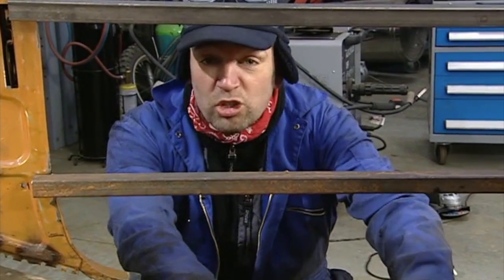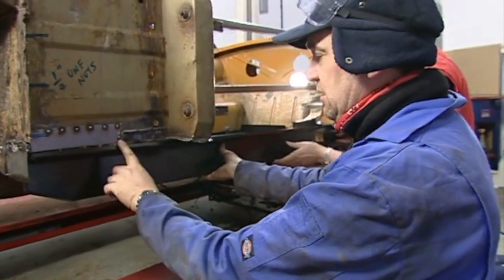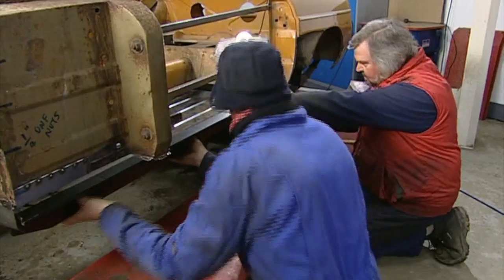Nice, isn't it, to get one new panel in? That sits up there. Yeah.